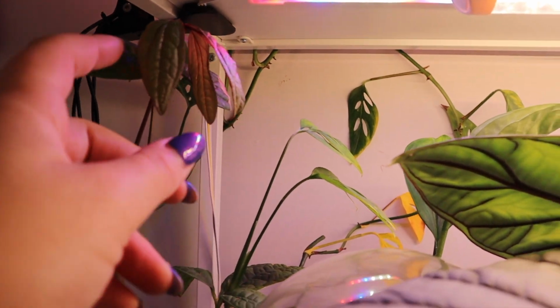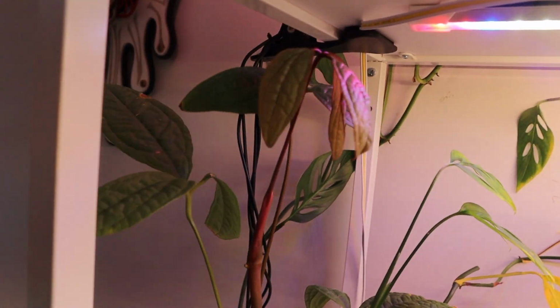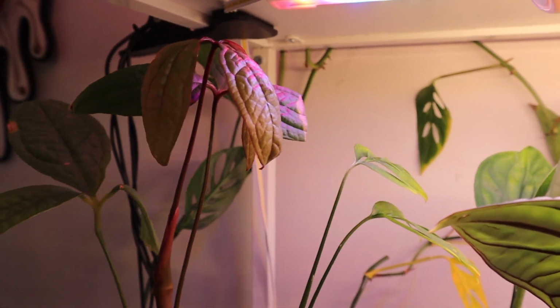Another cool one, this is an Anthurium that we got at the Aquagenera pop-up our first time going, and this is an Anthurium, I think Aristomoides. I just think the new leaves come in so cute. They're so weird. It's like this interesting red color, but then the leaf is split into 3 bits.